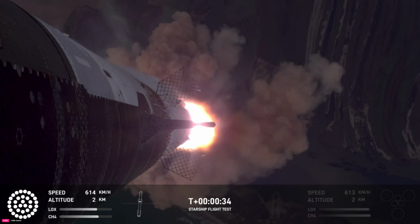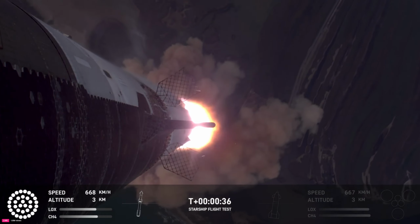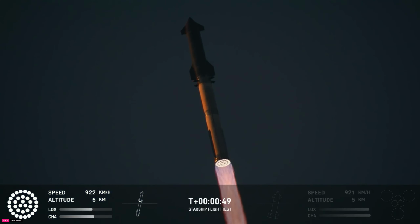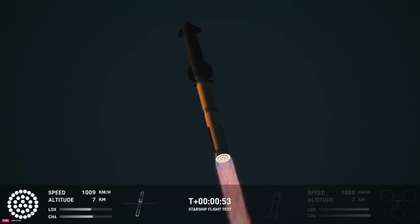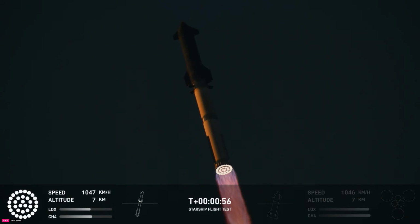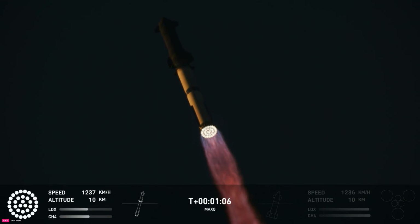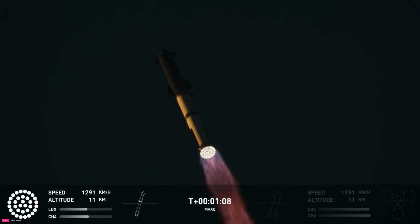Thirty seconds into the flight, the rumble's just starting to reach us here at launch control. Booster and ship avionics power and telemetry nominal, all 33 Raptor engines. Max Q. Now passing through the maximum aerodynamic pressure, the most stress the vehicle's going to see on the way uphill.